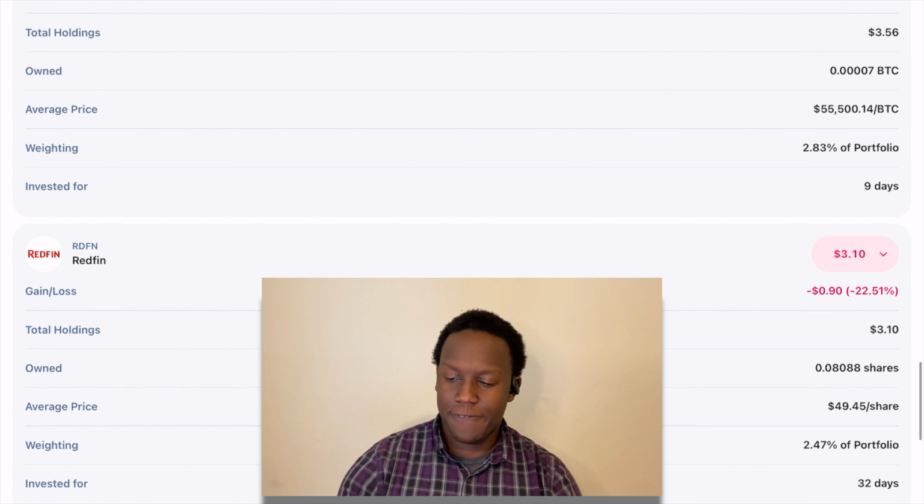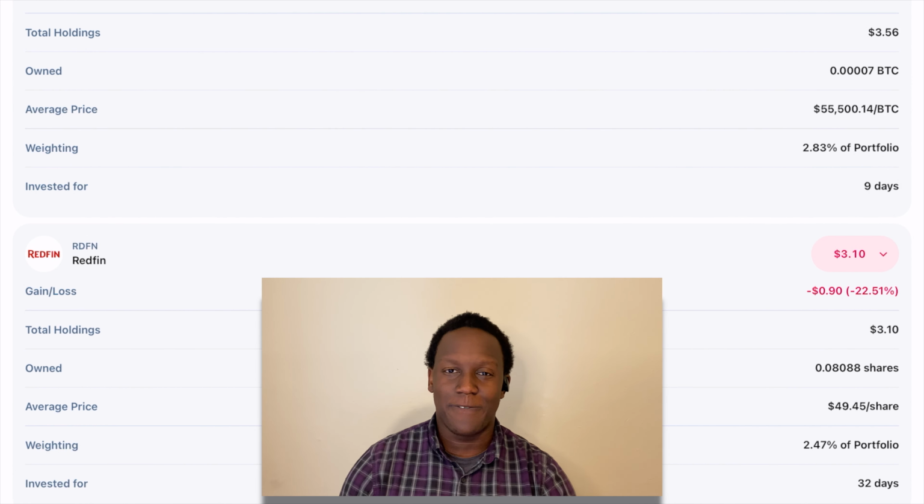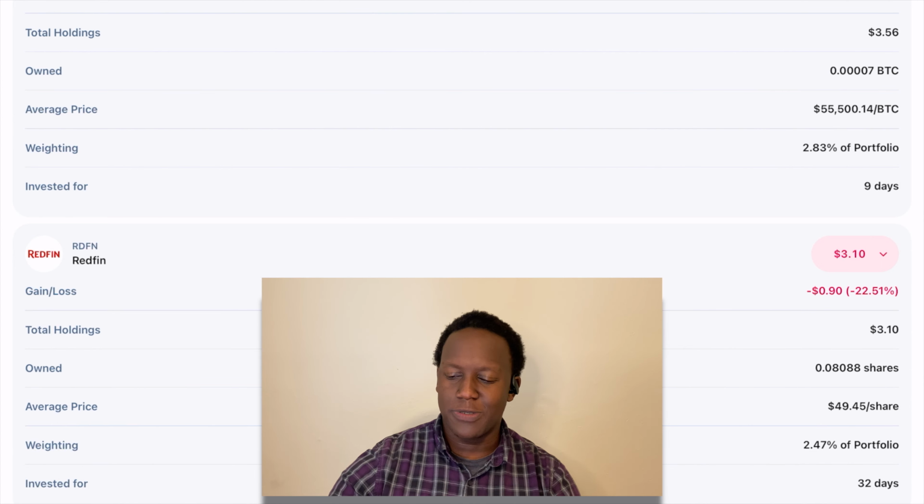Then we still have our Redfin here. It's down 22%. Like I've said before, I think Redfin is going to go through a lot of pain in the next about 6 to 9 months or so. But long term, I still think that the company will do well.